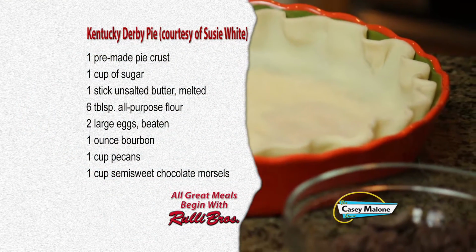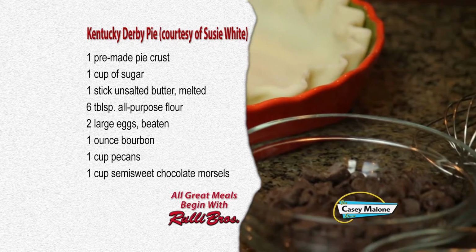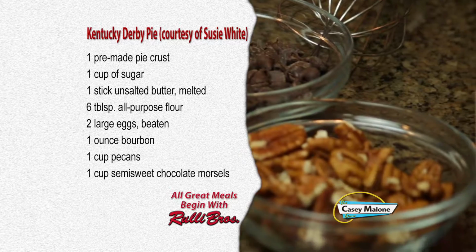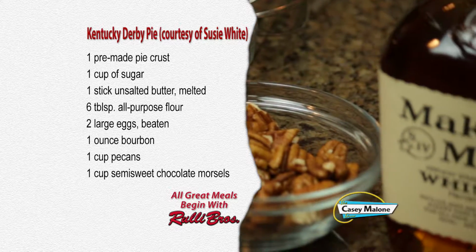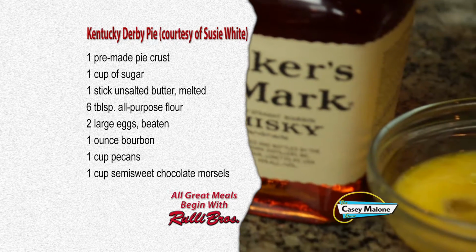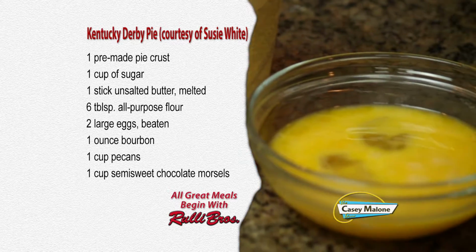I loved it. For this recipe, you'll need 1 pre-made pie crust, 1 cup of sugar, 1 stick unsalted butter melted, 6 tablespoons of all-purpose flour, 2 large eggs beaten, 1 ounce of bourbon, 1 cup of pecans, and 1 cup of semi-sweet chocolate morsels.